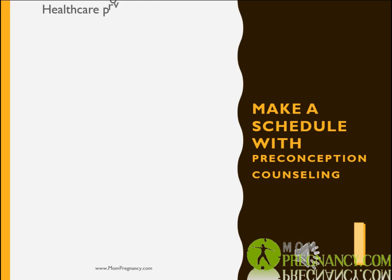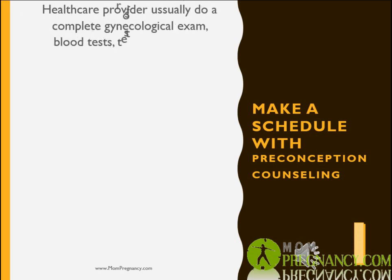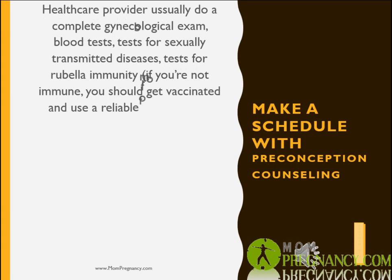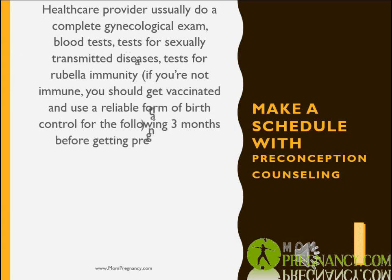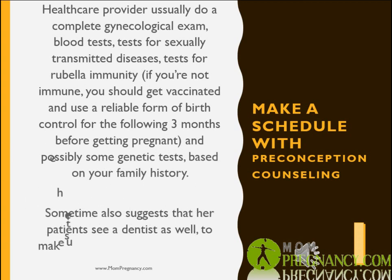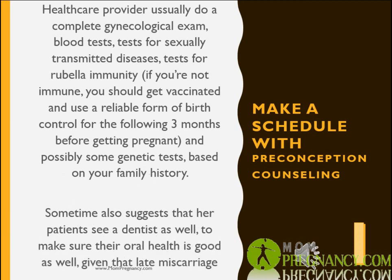Healthcare providers usually do a complete gynecological exam, blood tests, tests for sexually transmitted diseases, and tests for rubella immunity. If you're not immune, get vaccinated, and use a reliable form of birth control for the following 3 months before getting pregnant, and possibly some genetic tests, based on your family history. She sometimes also suggests that her patients see a dentist, to make sure their oral health is good as well, given the link to late miscarriage.